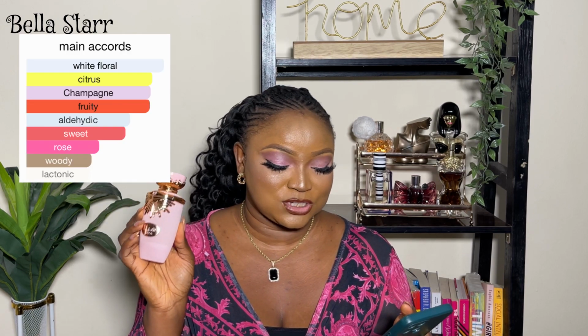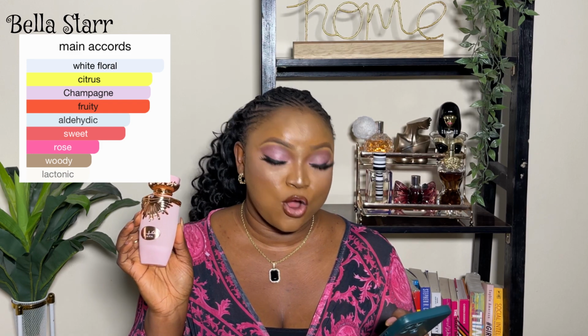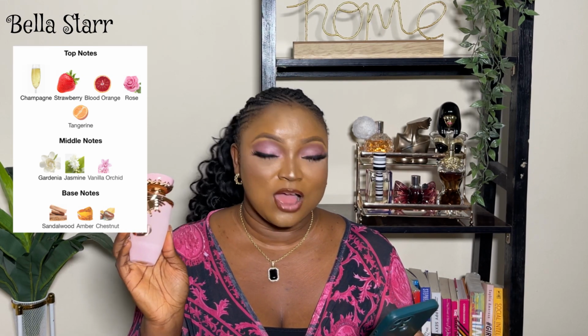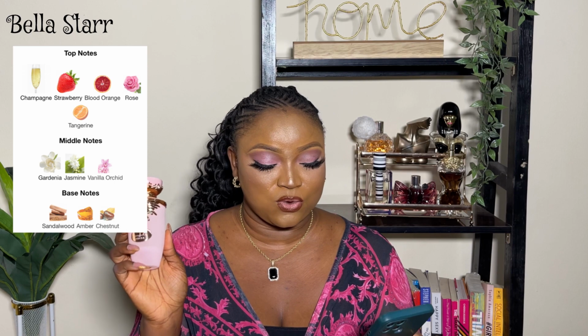So the main accords of Haya are white floral, citrus, fruity, sweet, champagne, aldehydic, rose, floral, and lactonic. Top notes of this fragrance are champagne, strawberry, blood orange, rose, and tangerine. Middle notes are gardenia, jasmine, and vanilla orchid, while the base notes are sandalwood, amber, and chestnuts. Very interesting notes in this one.